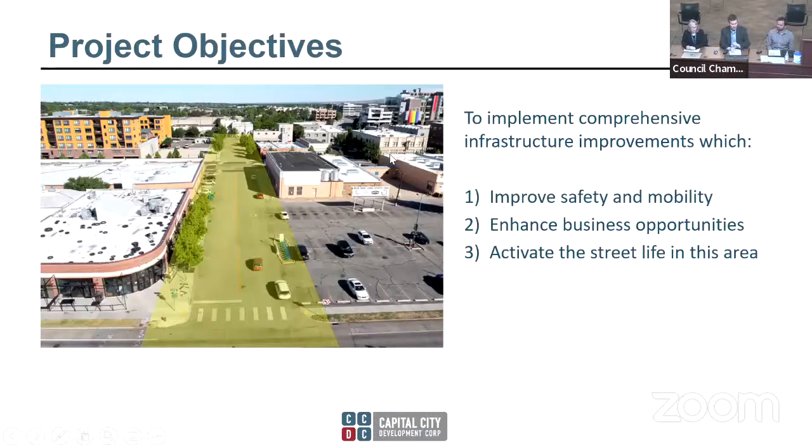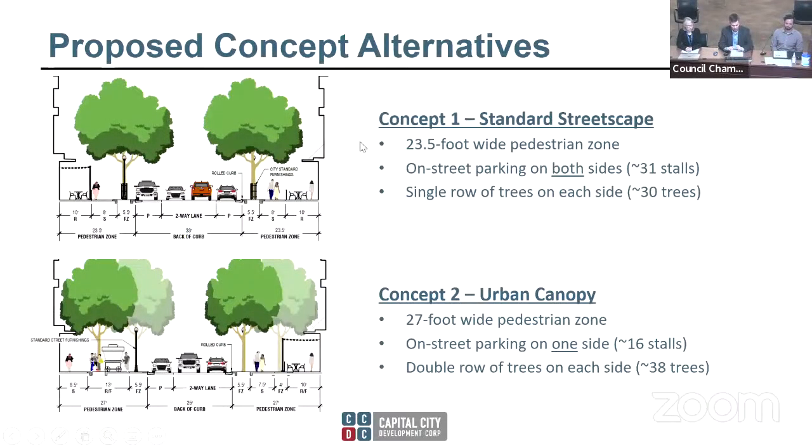Thanks, Karen. As discussed back on January 11th at that work session, the objectives of the project are to implement comprehensive infrastructure, which improves safety and mobility, enhances business opportunities, and helps activate the street life in the area. At that meeting, we previewed two alternative concept designs, which are stacked here on the left side of the screen, and we believe both of those meet the objectives of the project.